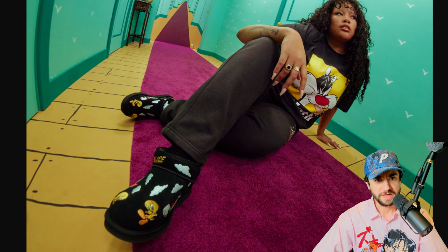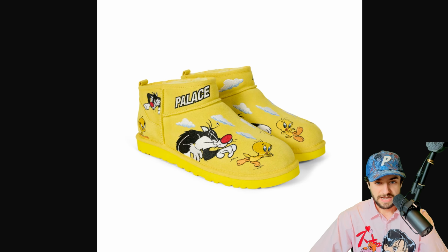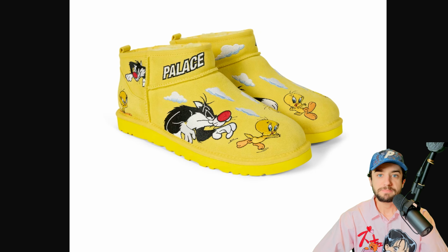And what a fun room they decided to shoot this in, with the fake hallway. Very fun. I like when Palace has a good time with their collections like this. And now we got the product pictures. So this is the Palace UGG Looney Tunes Ultra Mini Boot in yellow. Thank you to the URL for giving us that info.